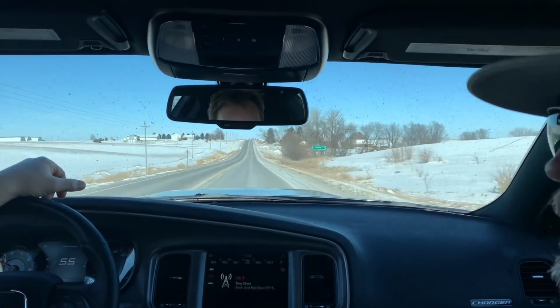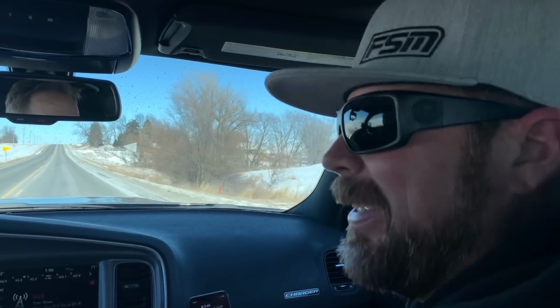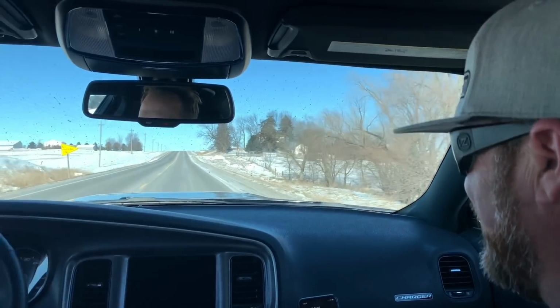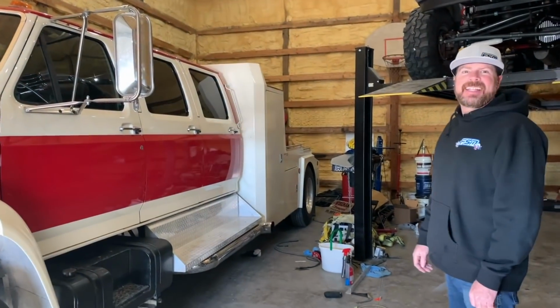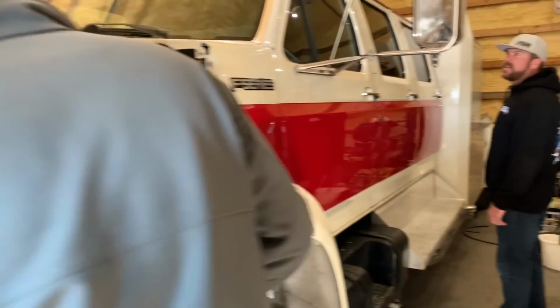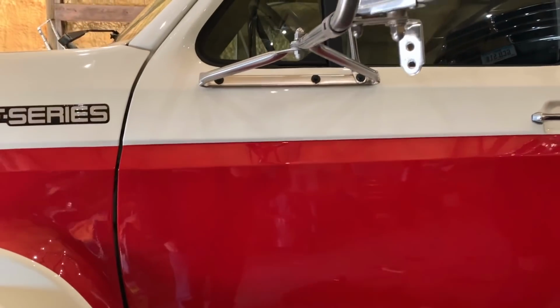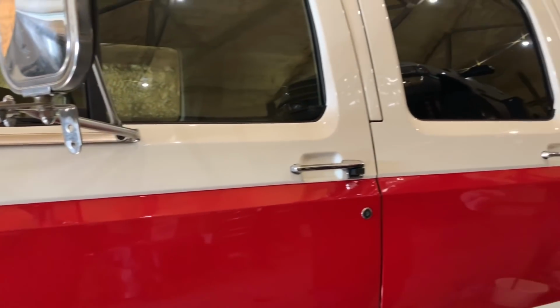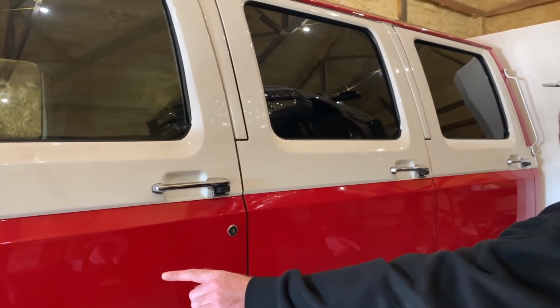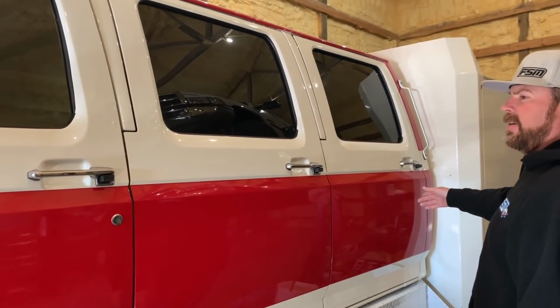Like a good reference for how big a six-door F800 Ford is. I've never even seen one in real life, so it's gonna be amazing. This is amazing. Man, the paint is really clean. This looks very nice. Look at that, that's the full-size front door. These are different sizes.